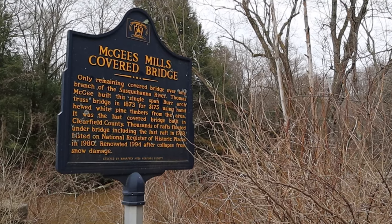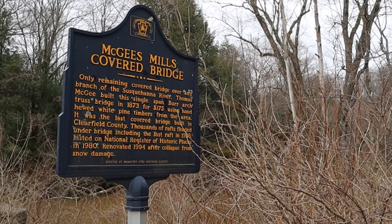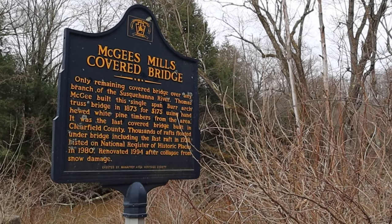There's this covered bridge here. It's not the first time that I've been here, but it'll be the first time that I have video gear with me, and I thought I'd bring you guys along. So this is the McGee's Mill covered bridge. Lots of covered bridges here in Pennsylvania. This is one of them.